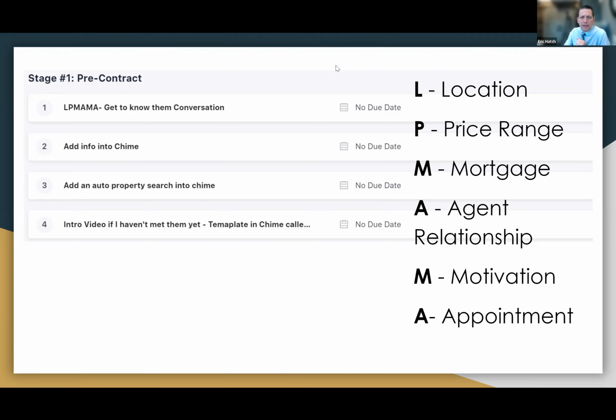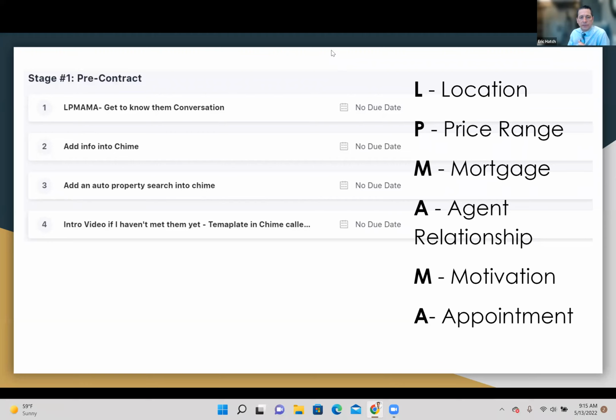Let's see, Mariah. All right, add an auto property search to Chime, I do it through Chime, you can do it through your MLS. Make sure you're sending them the right information. I generally call them the next day and say, hey, just want to check in with you. Sarah, did you end up getting those homes that I sent over, and does it look like we're in the right criteria, right location, right size? Are we good? Just that extra touch, because they could have talked to 2 or 3 agents the day before, just calling on Zillow or something.